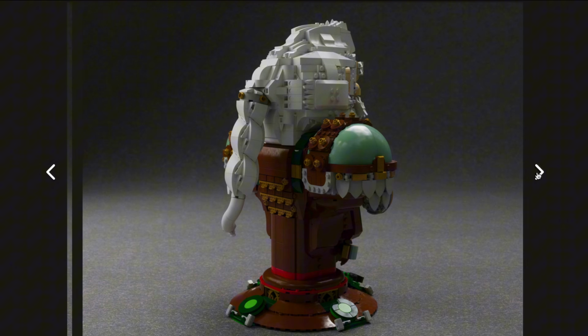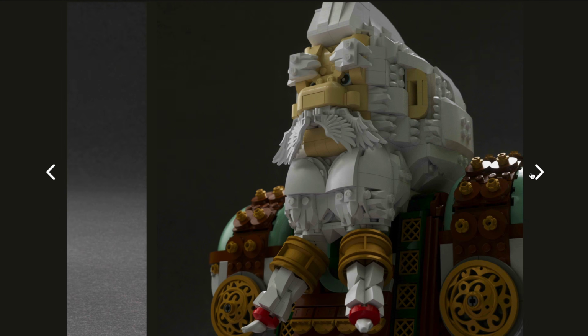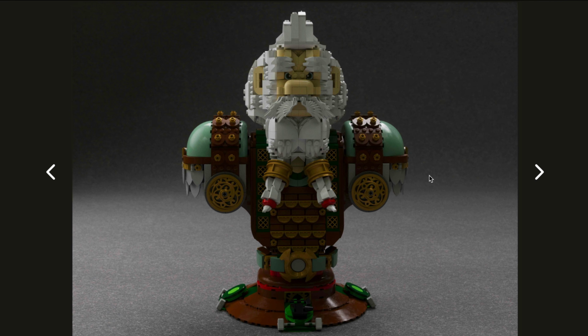I mean, I like the helmets collection, but if we could start to get proper busts of beloved characters, whether it be from Star Wars or, of course, I'm thinking Lord of the Rings, I'd love that. They'll never do it, but I would absolutely love it.